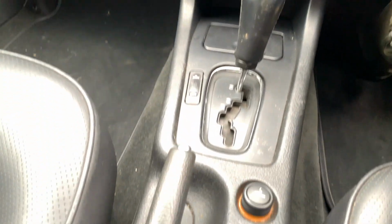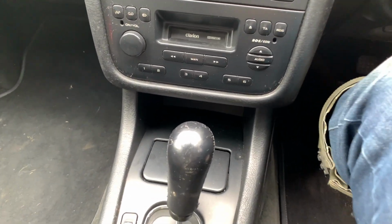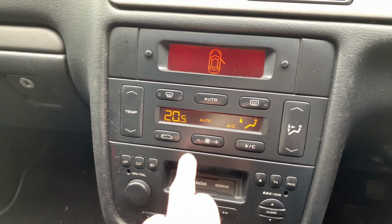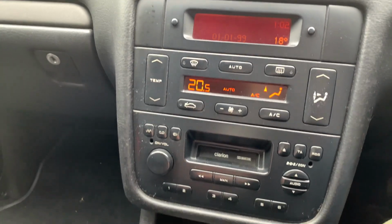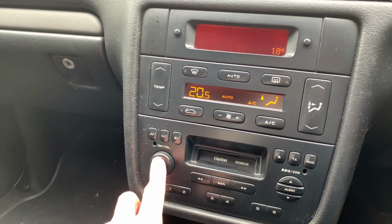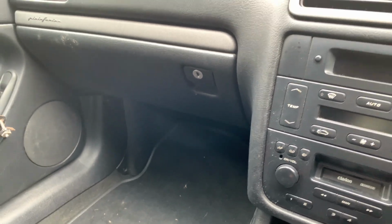From what I've discovered so far, the heated seats don't work, so that's going to need to be looked at or go. But price is not a priority. The air conditioning is not working. The display's working, but there are no fans, so we're going to need to look at that. The radio's not working. Again, we'll need to look at that. Not a priority. Seats are working, as we've discovered together.